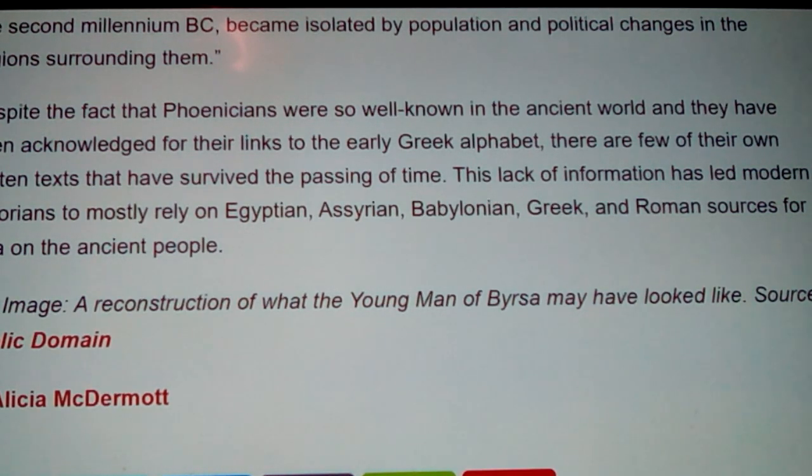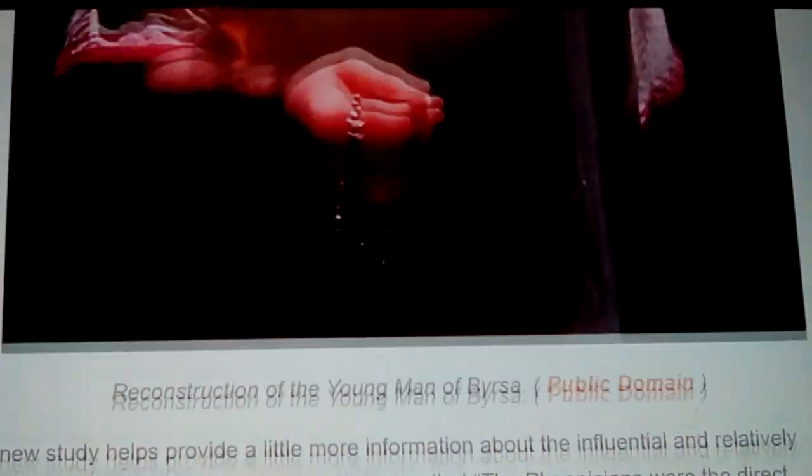Despite the fact that Phoenicians were well known in the ancient world and that they have been acknowledged for their links to the early Greek alphabet, there are only a few of their own written texts that have survived the passing of time. This lack of information has led modern historians to mostly rely on Egyptian, Assyrian, Babylonian, Greek, and Roman sources for the data on these ancient people, for they do seem to be quite hidden. Amazingly, you would find somebody that was so prominent for so long and known so well by so many cultures to have very little knowledge left of them.